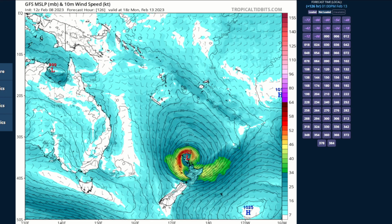This is by day 5 on the GFS model, and you can see here, the system, that's a pretty strong extratropical cyclone moving into New Zealand.